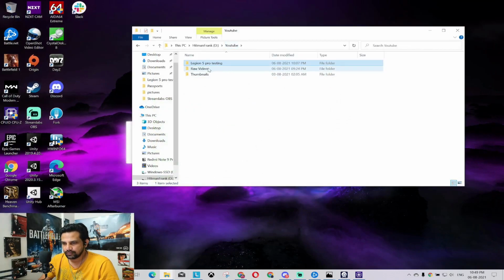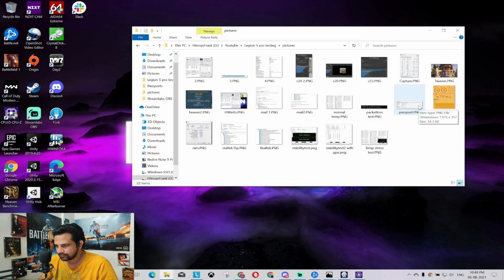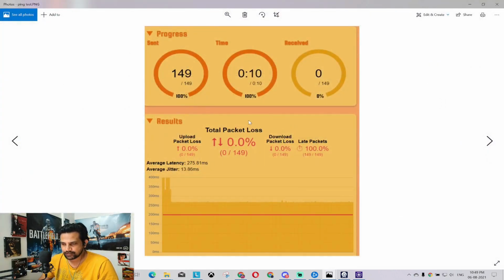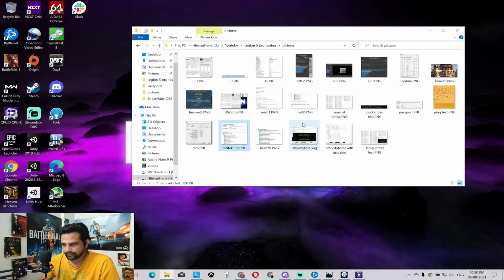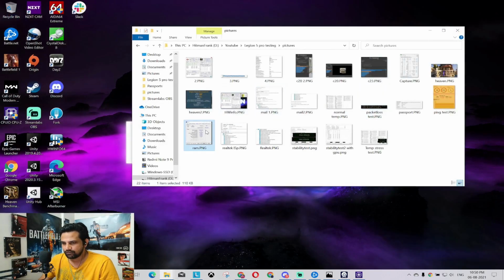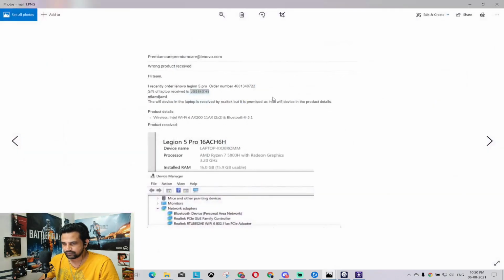And the other tests I have done are the ping tests. A lot of people have requested this, because this laptop comes with a Realtek Wi-Fi card instead of an Intel Wi-Fi card, which had been promised. I also did some packet loss tests, and I didn't see any major impact on the Wi-Fi. It's working perfectly fine, and I don't see any packet loss. I'm also using the Wi-Fi really close to my laptop, so you don't need to worry about that.